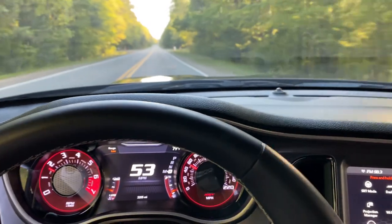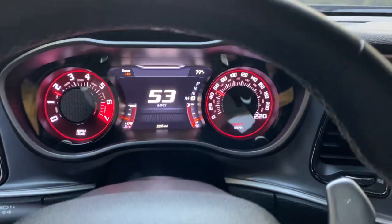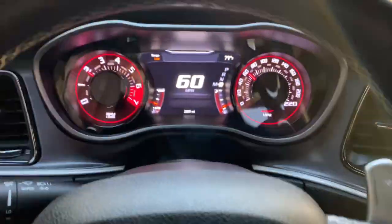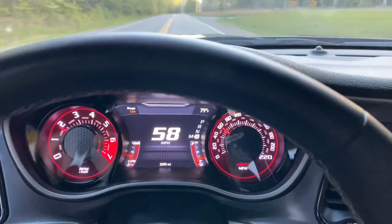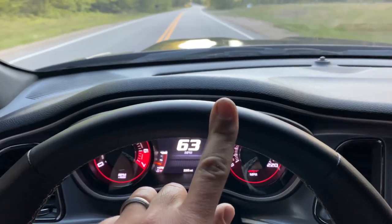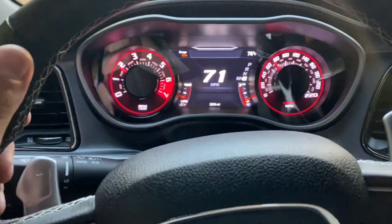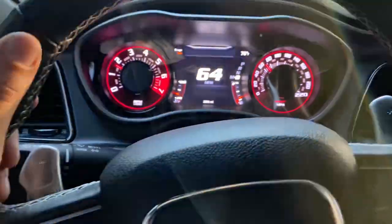Car drives like a stock Challenger until you obviously hit boost. That was 15% throttle. Interior is literally perfect. Car tracks completely straight. That's just some screws that we have in the cup holder from the dealer license plate.